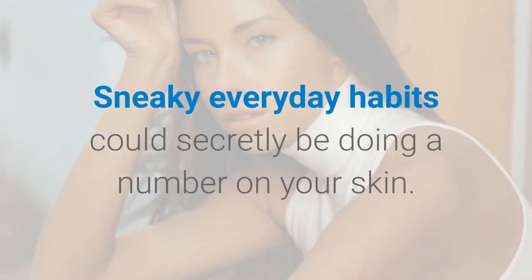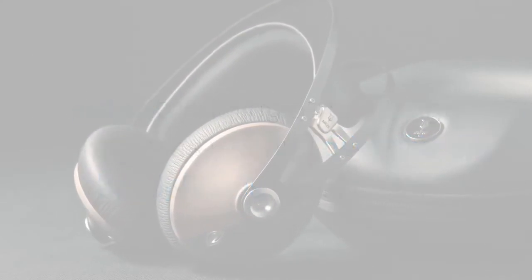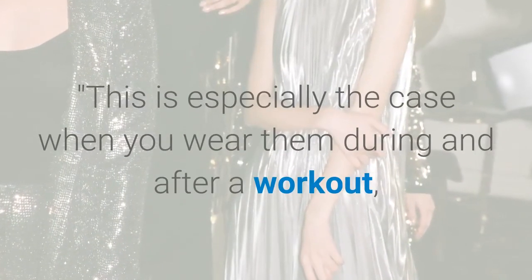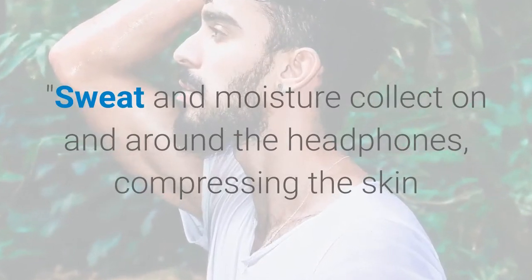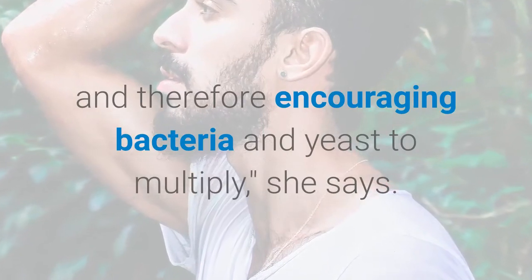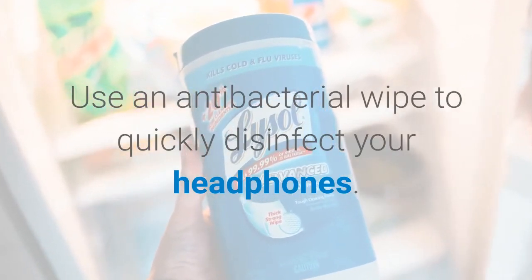14. Wipe down your headphones. Sneaky everyday habits could secretly be doing a number on your skin. Even something as seemingly harmless as wearing over-the-ear headphones could be the culprit to breakouts around your temples and jawline. This is especially the case when you wear them during and after a workout, or if you keep them on for long periods of time, says dermatologist Dr. Deborah Luftman. Sweat and moisture collect on and around the headphones, compressing the skin and therefore encouraging bacteria and yeast to multiply, she says. Gross, but true. Use an antibacterial wipe to quickly disinfect your headphones.